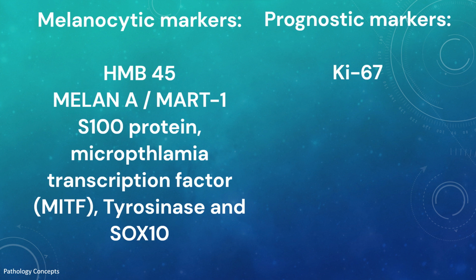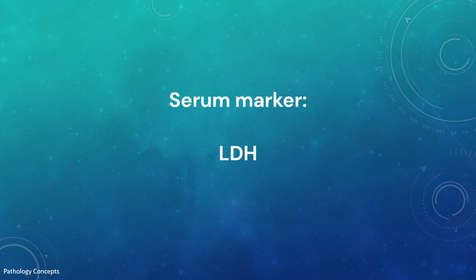Prognostic markers. The most commonly used proliferation marker is Ki67, a protein involved in ribosomal transcription, the expression of which is associated with cell proliferation and is highly elevated in most aggressive melanomas. Another marker is phosphohistone H3. Serum marker. One of the strongest independent prognostic factors for melanoma is lactate dehydrogenase.